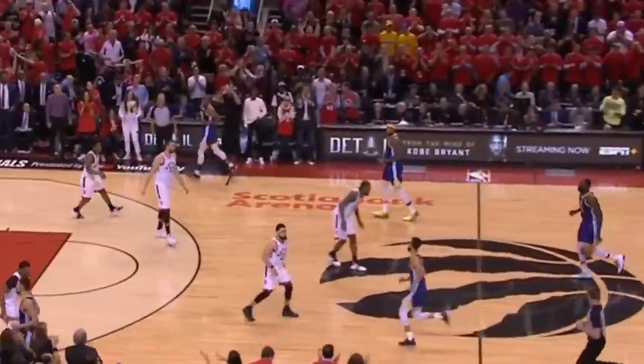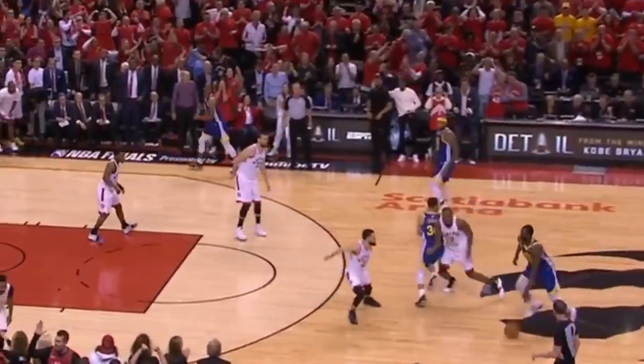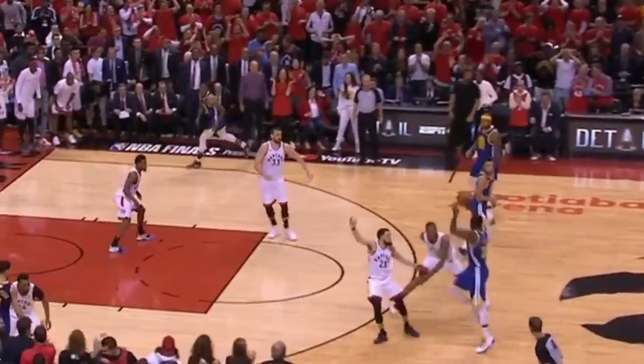This play was nicely done with pace, and the other key on this play was the fact that Curry doesn't set an actual ball screen. If he set a screen and made contact with Leonard, the Raptors would easily be able to switch this screen. So notice how he slips out of the screen quick, not making contact with Leonard, and that's what causes some defensive miscommunication with 2 going to Draymond.